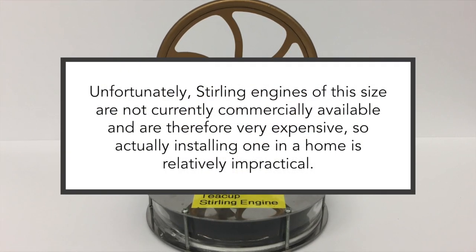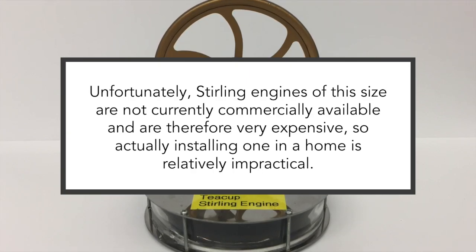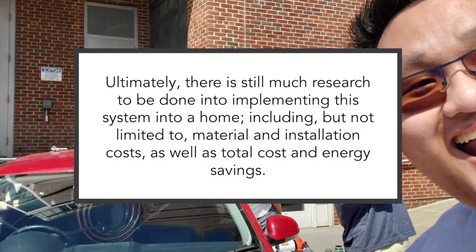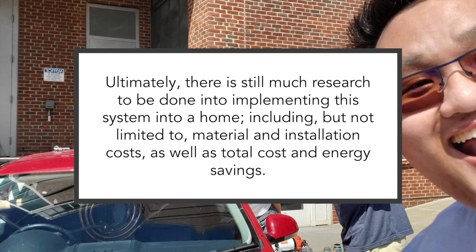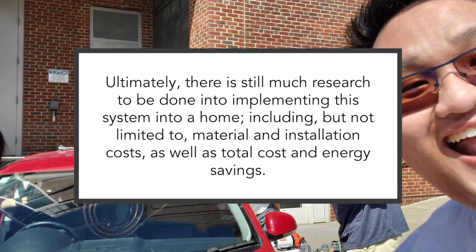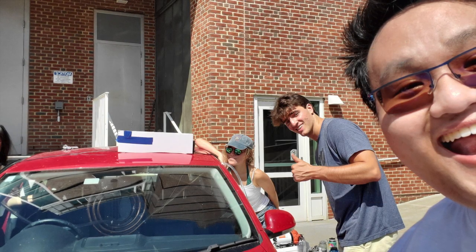Unfortunately, Stirling engines of this size are not currently commercially available and are therefore very expensive, so actually installing one in a home is relatively impractical. Ultimately, there is still much research to be done into implementing this system into a home, including, but not limited to, material and installation costs, as well as total cost and energy savings.